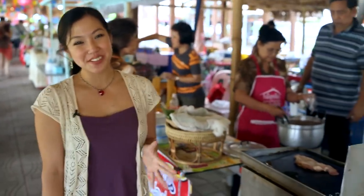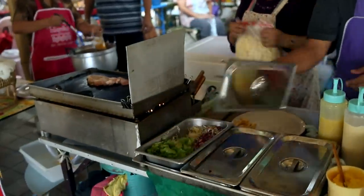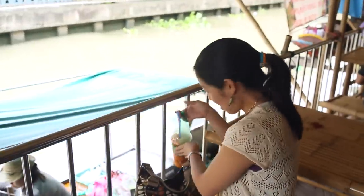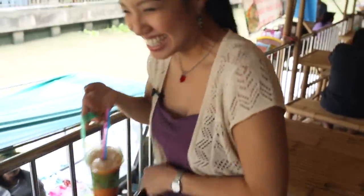Okay. And if for some reason you're from the States and you miss American food, there's steak and French fries and American fried rice here to serve you. If you're feeling like something cute, there is Hello Kitty chocolate, just in case. Thai iced tea with a handle.